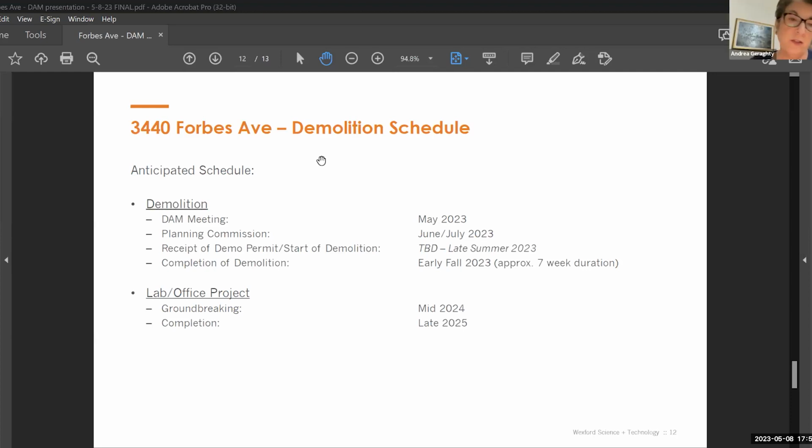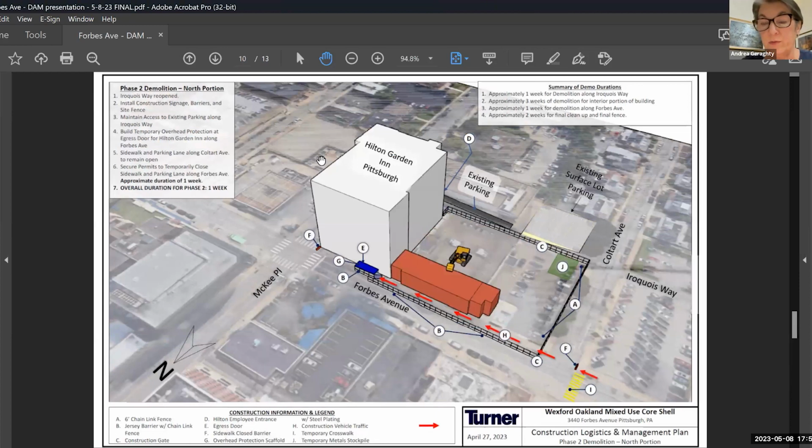Mike, should we go back to that slide? I don't remember the answer. Maybe Will knows. Sure, yeah, Will can. Yeah, would this be affecting the parking on Coltart? Okay, okay. And then two more questions, I promise, and I'll shut up.